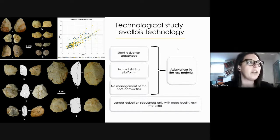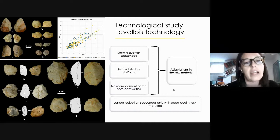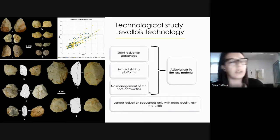At the Ciota Ciara Cave, we observe some particular characteristics in Levallois reduction strategies. First of all, we have two Levallois methods attested in the site, which are the preferential Levallois and the recurrent centripetal Levallois. But again, we have short reduction strategies, so each core is used just for one phase of Levallois production. Then the core is discarded, even if another production phase could have been achieved.